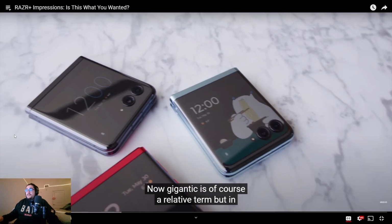Now, gigantic, ooh, they got a Snorlax colored one. I'm sold. I'm buying it. No, I'm chilling with my Snorlax. Samsung. Look at this beautiful lilac color.